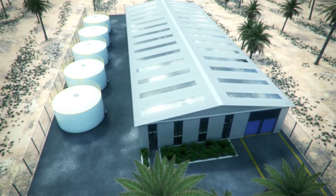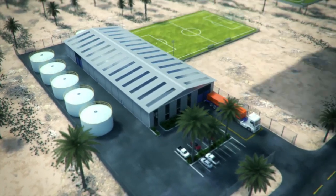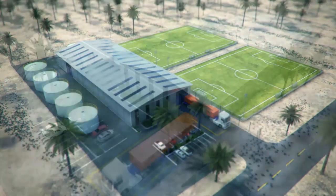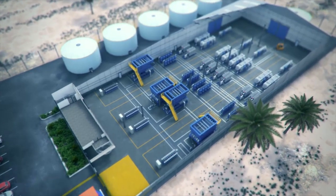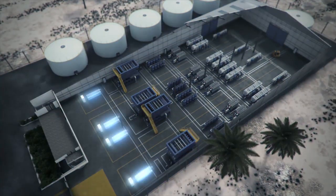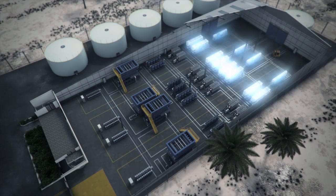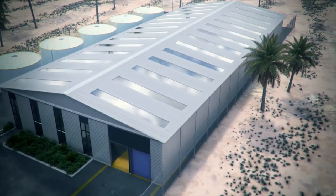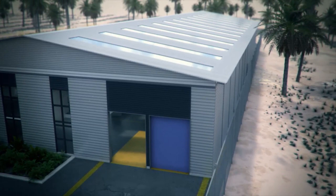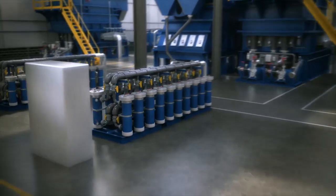A full-scale 20,000 cubic meter per day treatment facility would have a total footprint of approximately 2 football pitches. Let's see how it works. The water treatment facility consists of a 6-stage system that includes electrocoagulation, induced air flotation, multimedia filtration, ultrafiltration and a 2-stage reverse osmosis system. Key to this process is the electrocoagulation system, which provides superior pre-treatment of the water, enabling cost-effective and efficient implementation of all the other downstream processes.